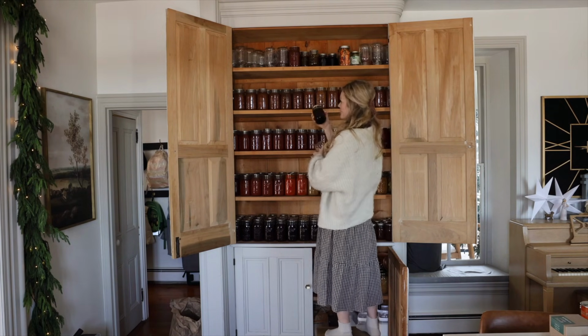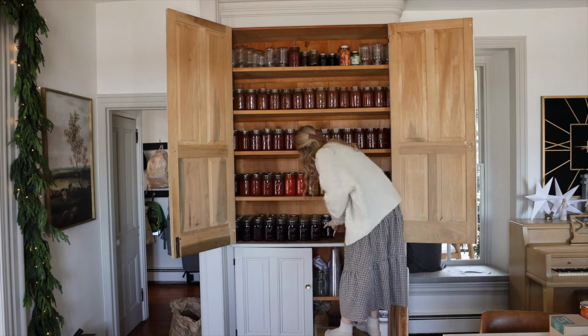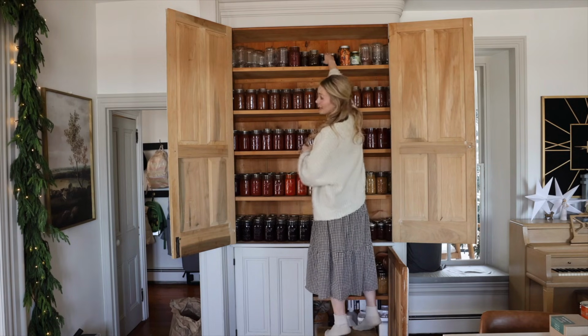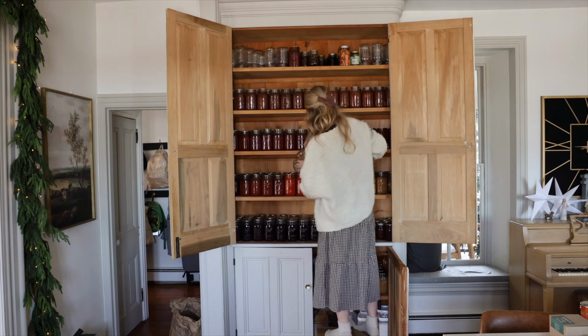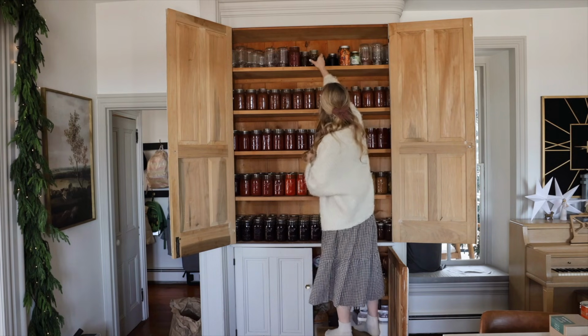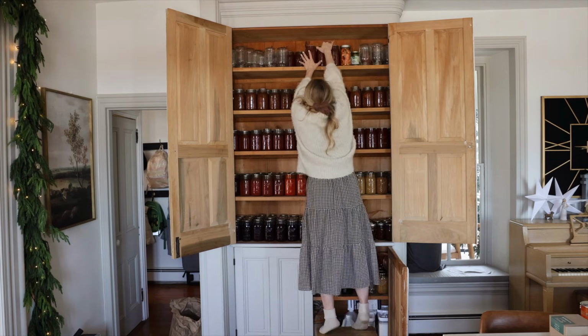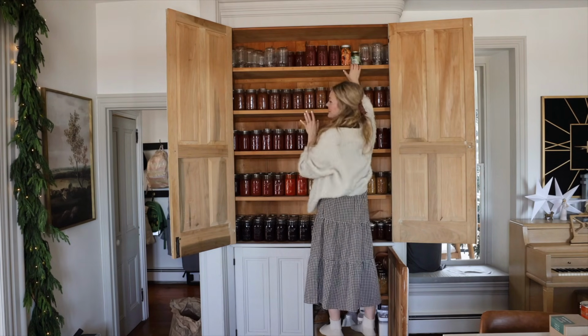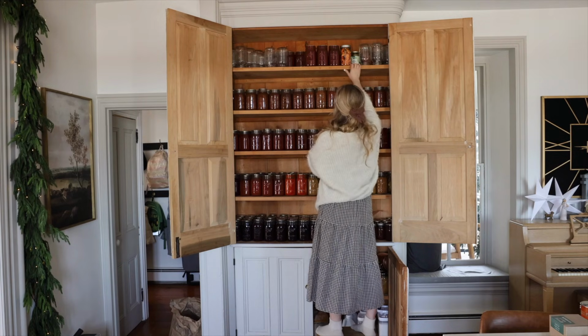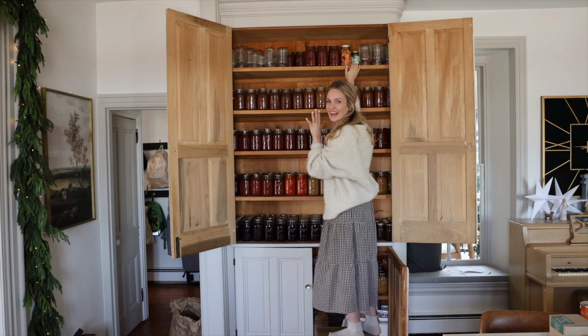These are raspberry rhubarb jellies that we canned with my mom when she was here, so that's special. But they're all at the top where I can't reach them, so we're gonna move some down. Oh, and pepper jelly. I don't think I have any of that within reach. I always like to have my filled jars toward the front, but I cannot reach all the way back there, so I'm gonna have to wait on that shelf.